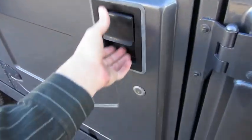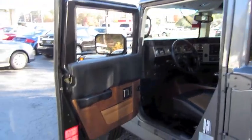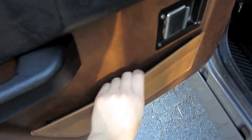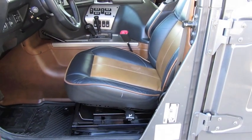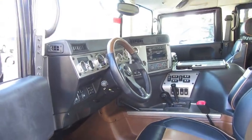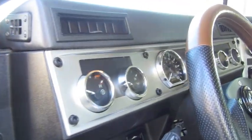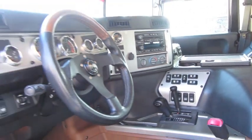While the H1 has never been known as a purely luxury vehicle, based off its military predecessor, it does come with a nice amount of interior creature comforts and amenities. Rugged interior trim, padded trim, fully manual bucket seating with color accented piping around the edges, rubber floors, all-weather floor mats in this particular vehicle, and a cockpit style dash. Vast array of gauges with bolted satin silver trim accenting all the switch gear.